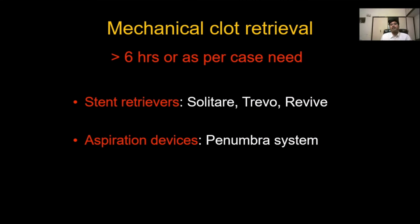Broadly, there are two types of mechanical clot retrieval. One is a stent retriever. Basically, you deploy a stent into the clot, capture the clot, and pull it out. That is stent retrieval of the clot. Another is the aspiration device. You take a catheter of a bigger size into the clot and you suck it out. It is a suction device, called an aspiration device. Stent retrievers are like Solitaire and Trevo; these are the common stent retrievers that we use.